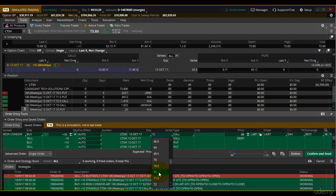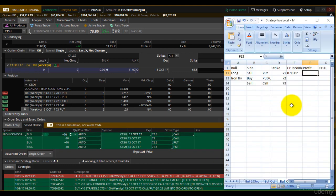So let's make it nearest. 72.50 and 71.50. It reduces our net debit to 48 cents. So we will use this number because the lower the net debit, the better. Why risk more when you can pay less?